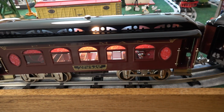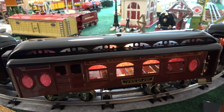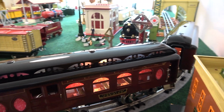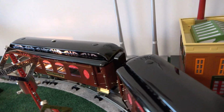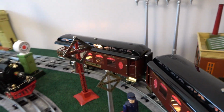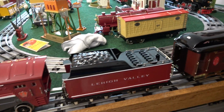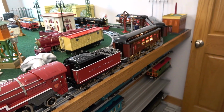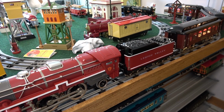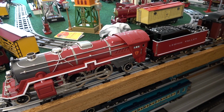So there's a parlor car right there. There's a combine car right here. And then there's an observation in the back here. We'll see it as it comes around. But it's a 3-car passenger set, Pennsylvania, that I picked up. And so right now, that's what I can pull behind this Lehigh Valley. Or I can pull any of the 500 series rolling stock. That'll work too. So let's fire up.